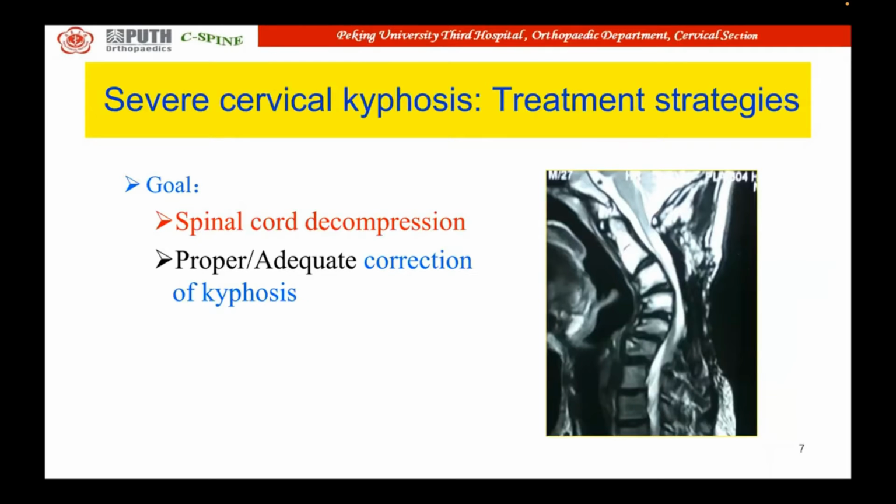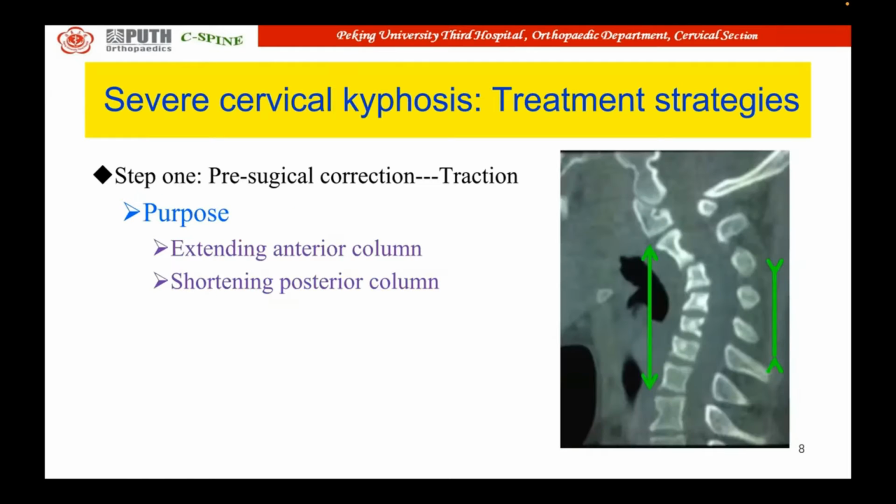The treatment strategy for severe cervical kyphosis is to decompress the spinal cord by proper and adequate correction of kyphosis. The first step of treatment is pre-surgical correction by means of traction. The purpose of traction is to extend the anterior column and shorten the posterior column, and that will make surgical treatment easier.